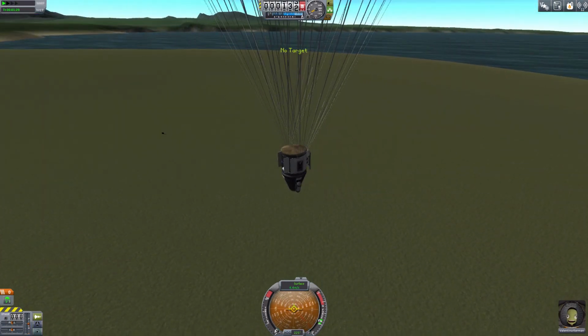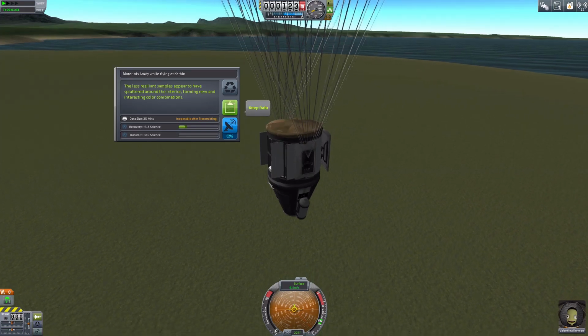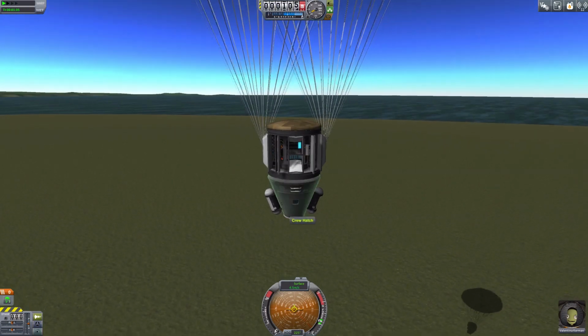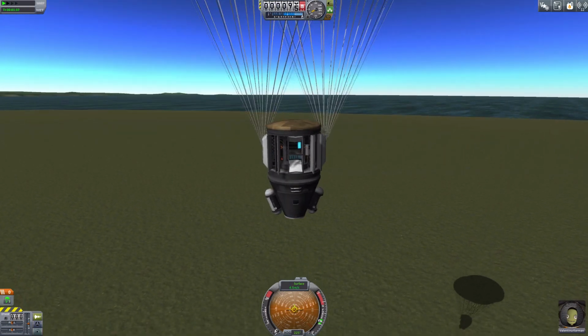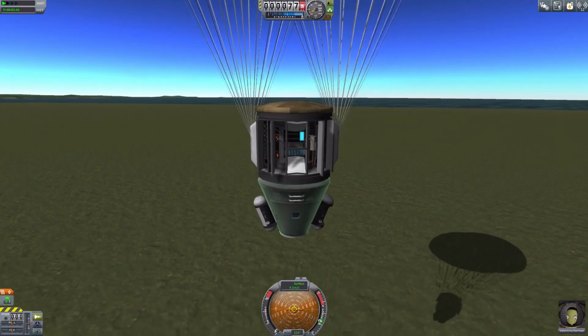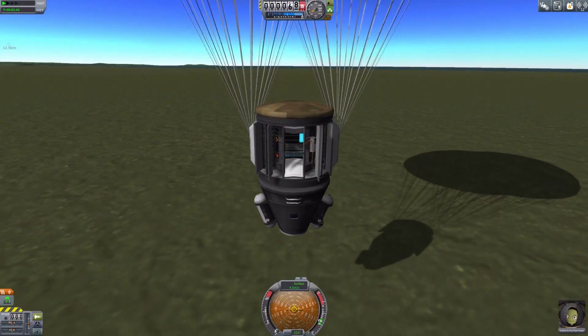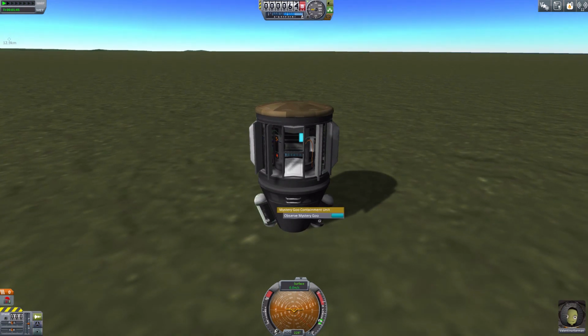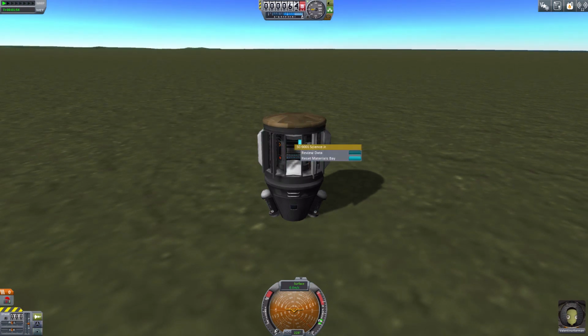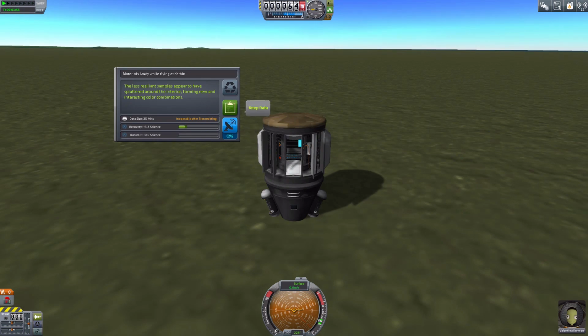Let's do some more observation. I mean, 3.8 science is better than no science. That's just completely worthless now. Well, you landed on your head, but you didn't blow up. Water facing side of the container. So how much science? That was 3.8.